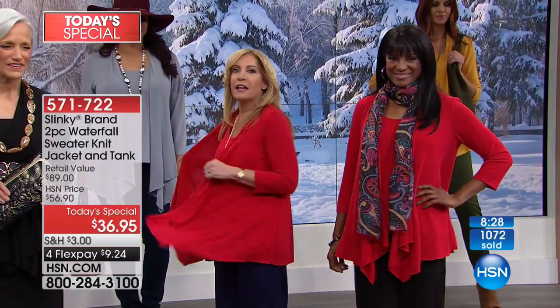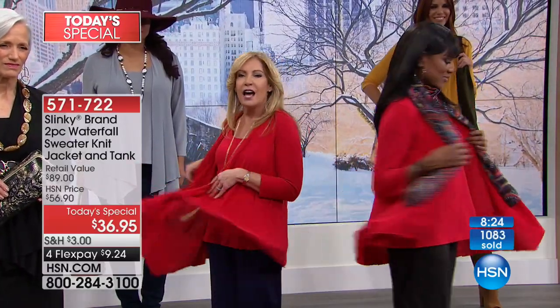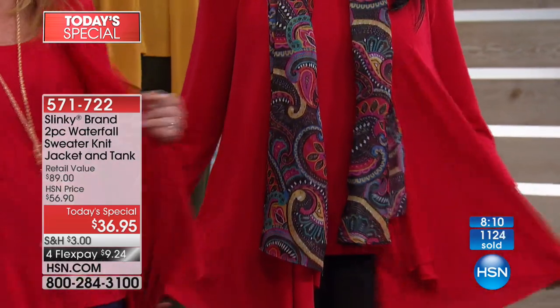Stretchy, yummy, so soft. And then look at the sweep of this jacket. I mean, this is a dream come true. If you don't like things rigid and stiff and uncomfortable around your middle area, this is a jacket that when you walk and move, it just glides. You feel like a diva wearing it.